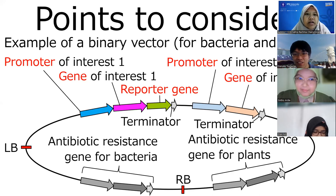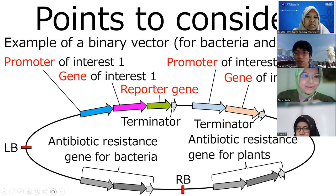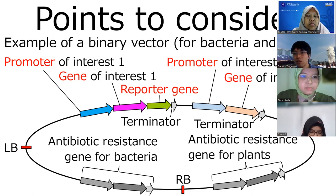What are the functions of this reporter gene? Various. But a reporter gene is a reporter gene, so it reports anything. For example, in the case of GFP, it can be the reporter of subcellular localization of some protein of interest. And I will introduce the GUS gene later, and the GUS gene can be the reporter of tissue specificity or stage specificity of gene expression or promoter activity. If we fuse some gene promoter to the GUS gene and do GUS staining, then we can see the specificity of the promoter activity by the pattern of the staining.